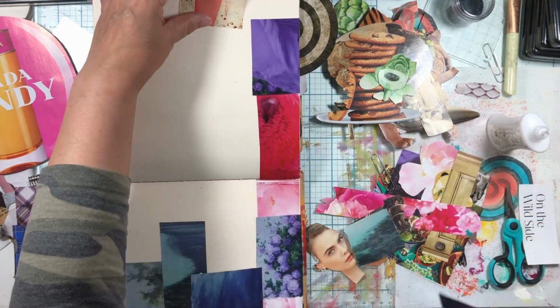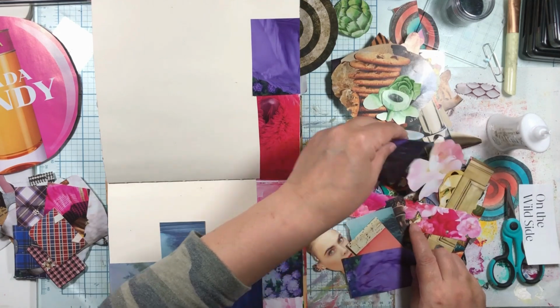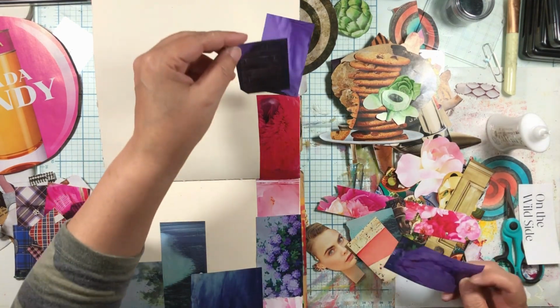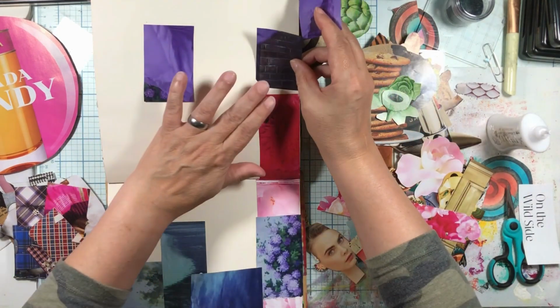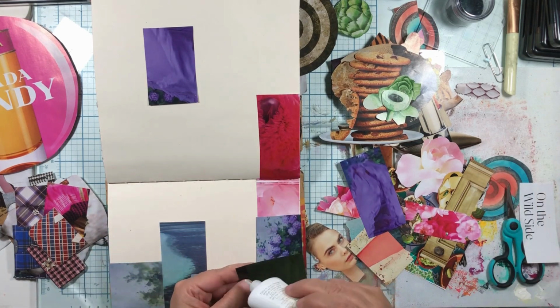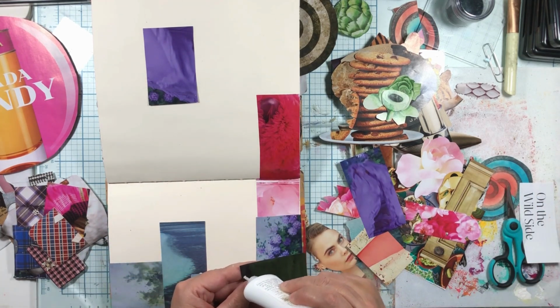I don't know if I like that piece up there. All right, let's keep going. Ooh, we have these posts. I kind of like those posts. So I'm going to put a post right here. It has good texture. It's going to be fun to doodle.